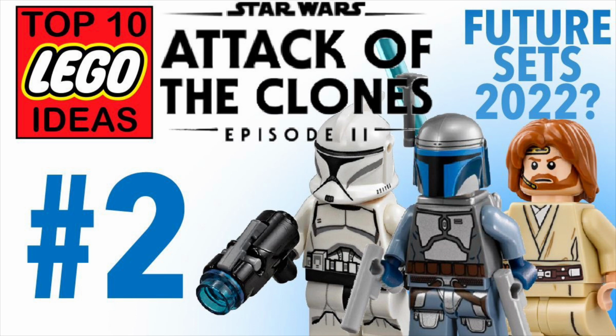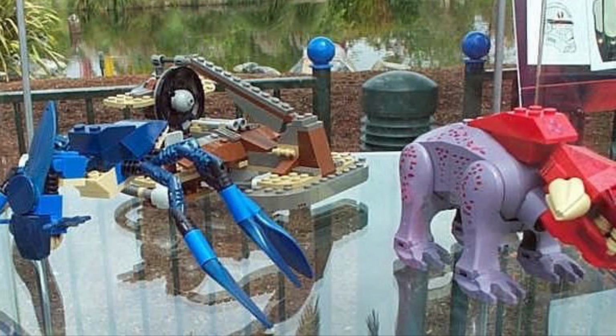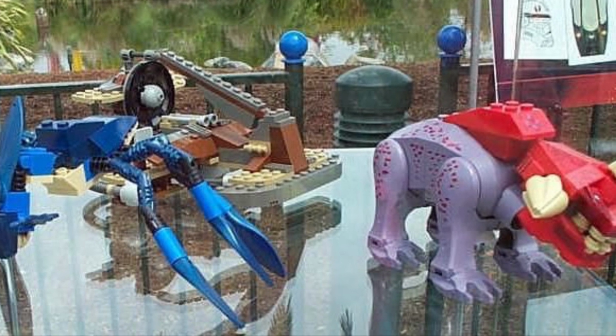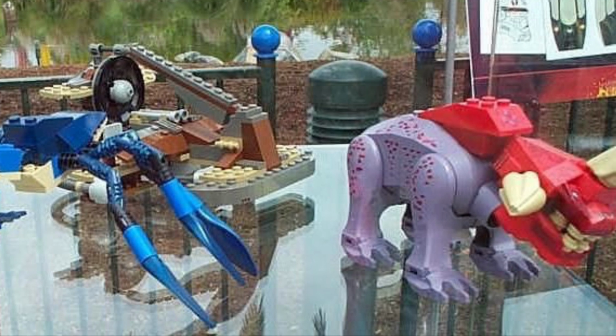Number 2 is a pretty highly popular suggestion, but something that I still don't find very likely. A Jedi Arena LEGO set. Little fun fact, apparently there was a prototype version of this years ago, because we can see a prototype model of one of the monsters from the Jedi Arena. However, it never saw the light of day, of course.